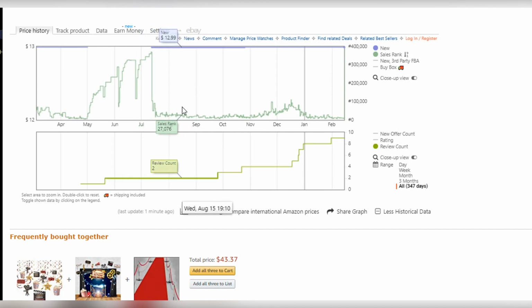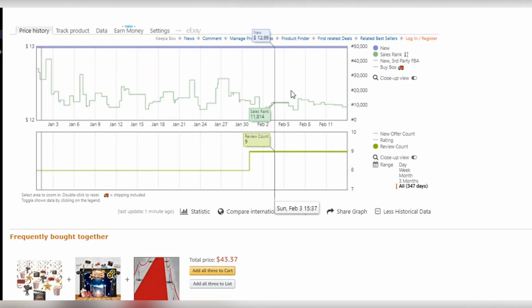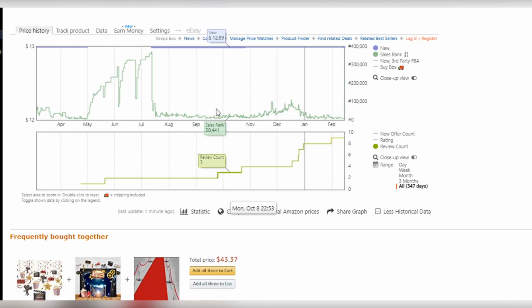Look at these. This is BSR. I'm tracking it. 42, 27,000, 12,000, 20,000. What was the BSR here in comparison? 15,000, 10,000. So the BSR is a little better here than it is throughout this time. But still, 15,000, 20,000, 10,000, that's not a bad rank. It's not going to make you rich, but when we're talking about singles, this is what I'm talking about.